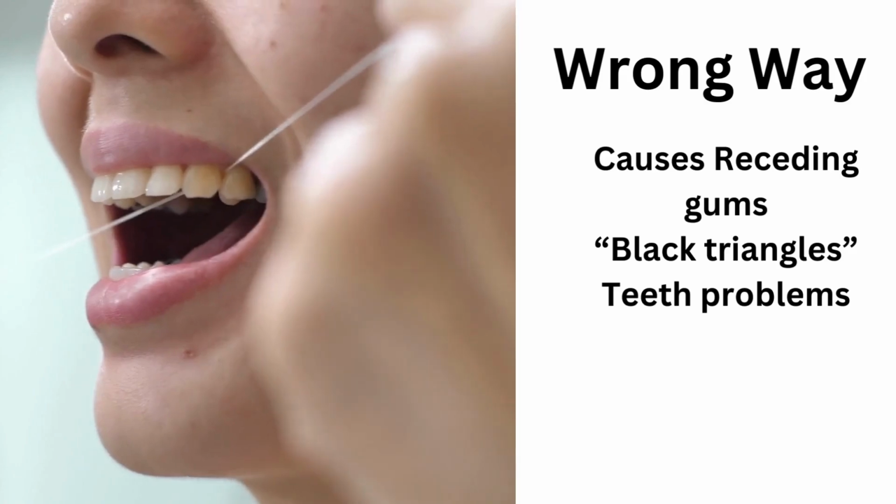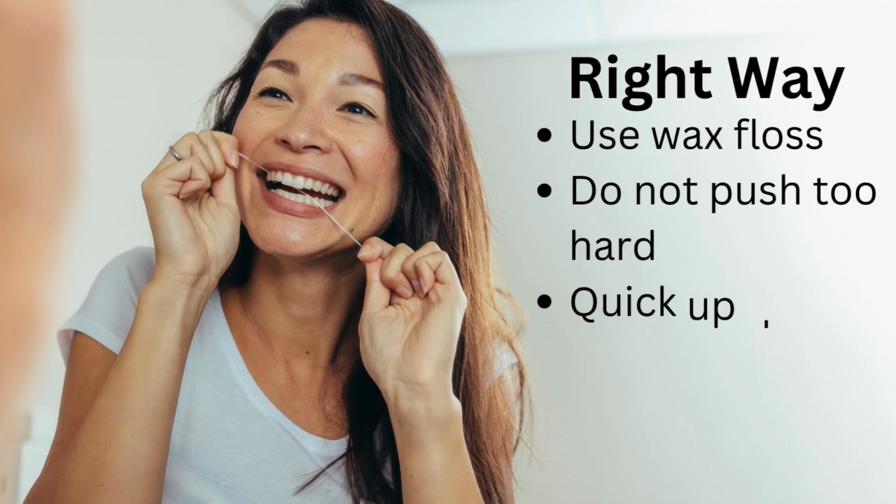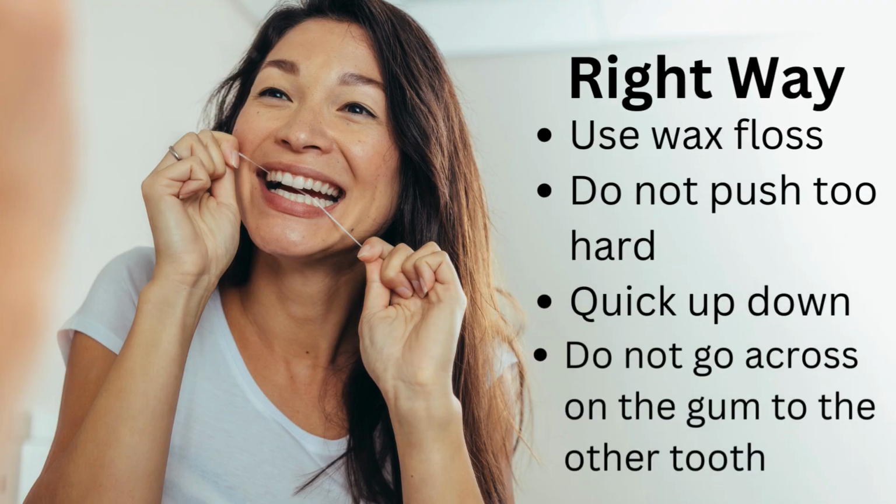Make sure you have a wax-covered floss first. Don't get a string or something without wax on it, because you need to be gentle as your gums cut very easily. Don't press down in between your teeth too hard. If it's not going in, don't force it to go in. You have to be very gentle. And you want to just be quick, up, down, and out.